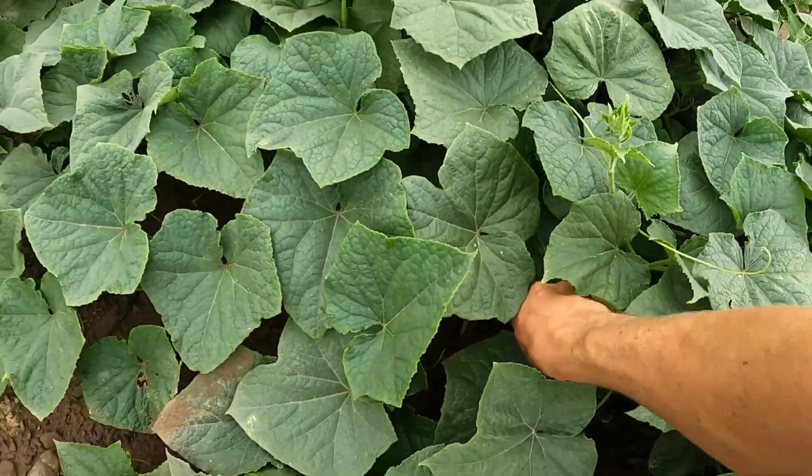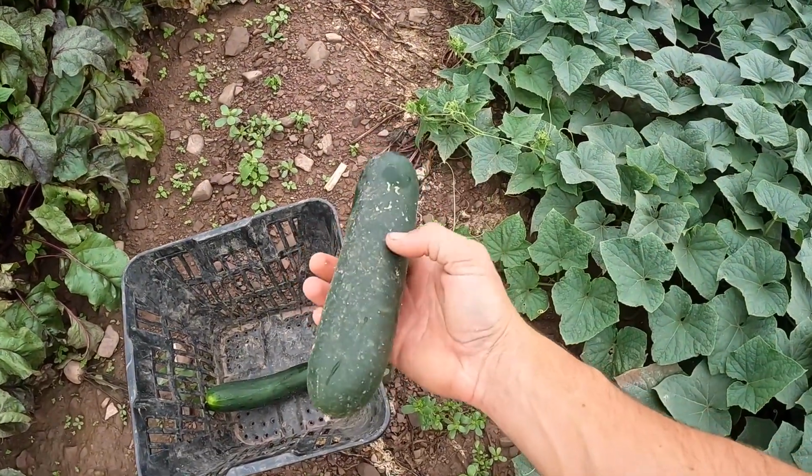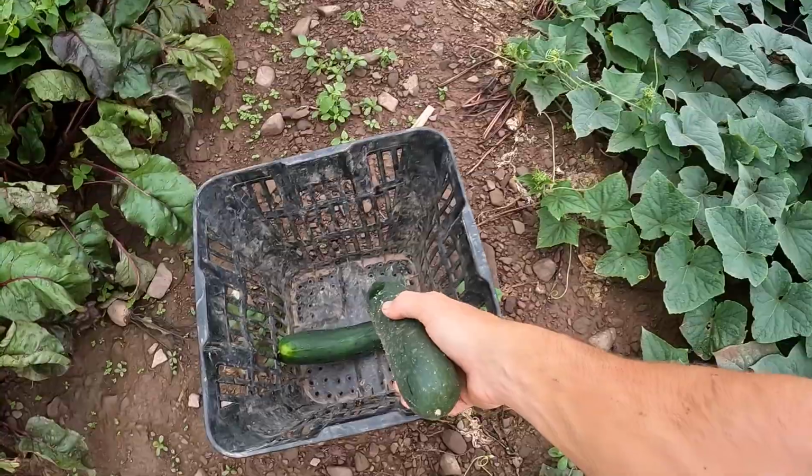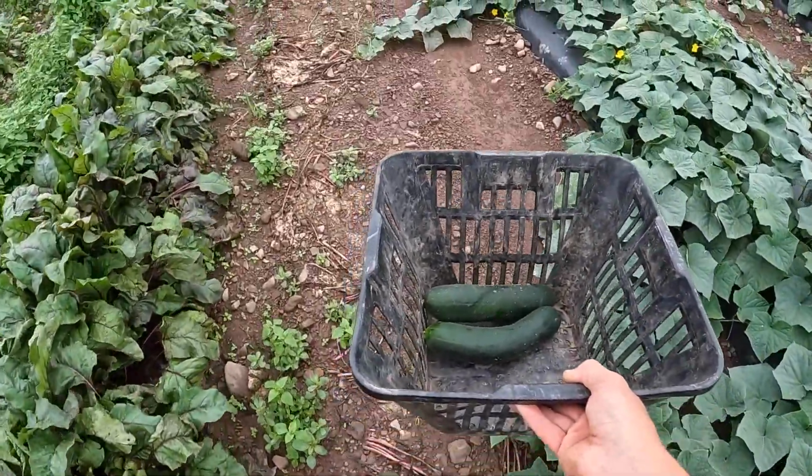All this stuff always depends on the customer. Some people like them a lot skinnier than this. Some people like them even bigger and fatter than this. Some people say there's too many seeds. Some people say they don't mind the seeds. You just never know. So that's why we just kind of get a medium size. Makes everybody happy. And usually everybody is willing to compromise a little bit.